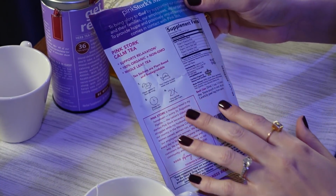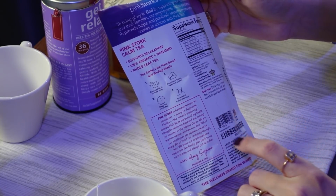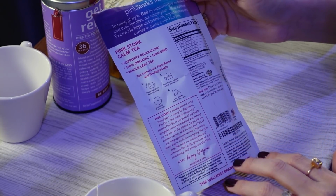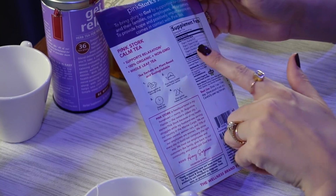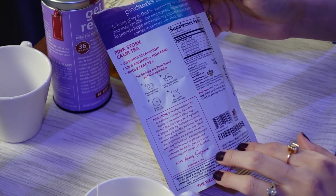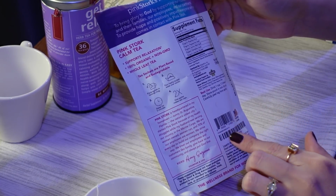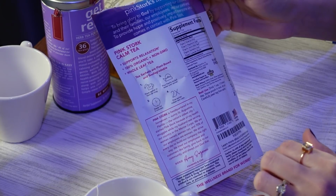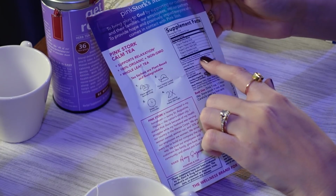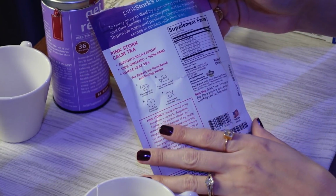Okay, now this calm tea supports relaxation. It's 100% organic, whole leaf tea. And this has a proprietary blend of organic rose hips, organic peppermint leaf, organic lemon balm leaf, organic dandelion root, and organic lavender flower. Also has some extra natural vanilla flavor and natural lavender flavor.